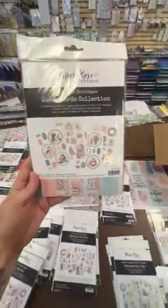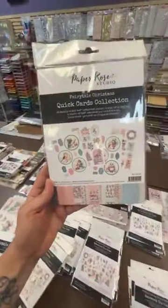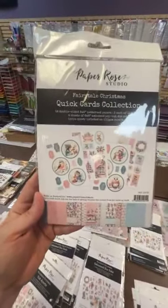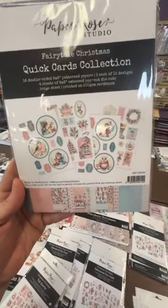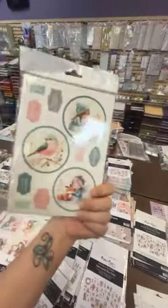We did the quick cards again for these. These sold out in the last live. I think we have a reorder list for these as well. So we'll fill our reorders first, of course.